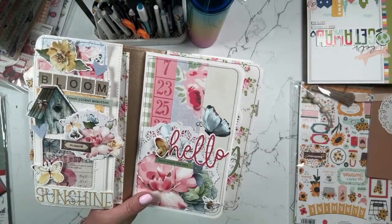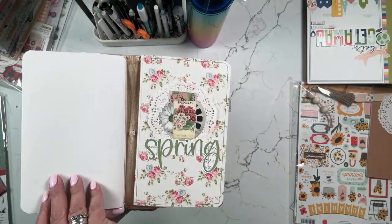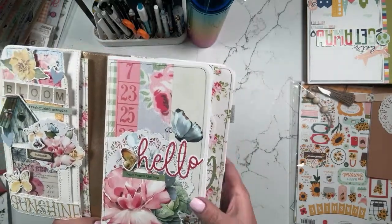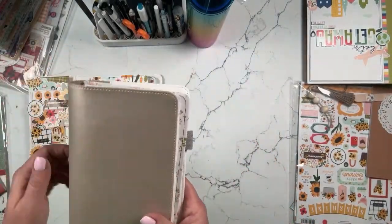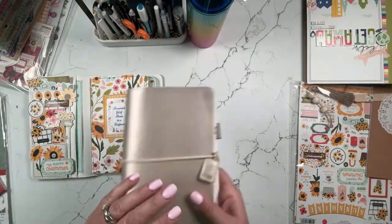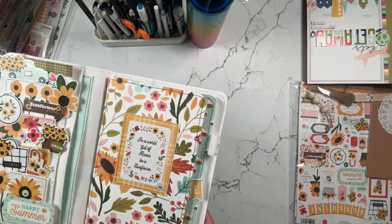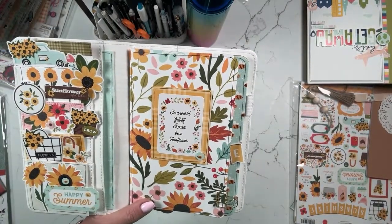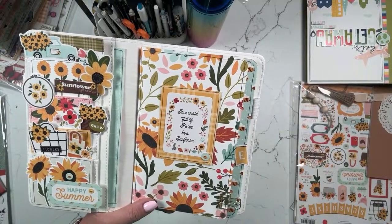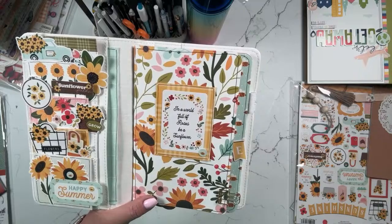Whew! So we'll be decorating pockets and then slip covering two traveler's notebook inserts. I am using for May the Champagne Traveler's Notebook cover, and you'll see that on the website as well as the project kit. And then for June, we are using the Sunflower Summer Collection from Echo Park. This one, when I saw it, I just loved it. I fell in love with it.